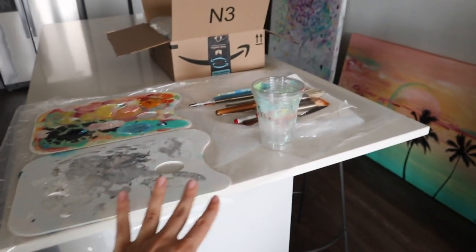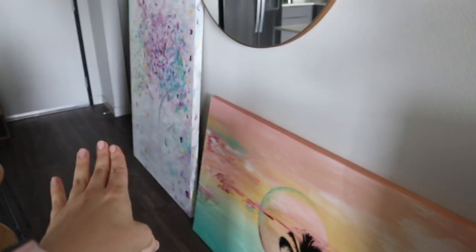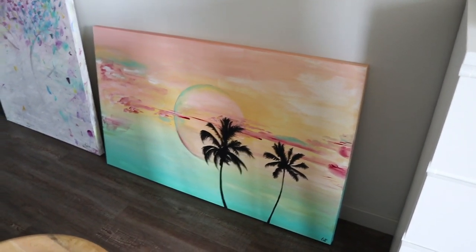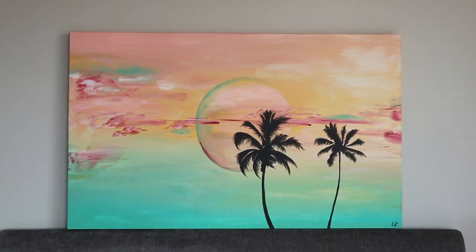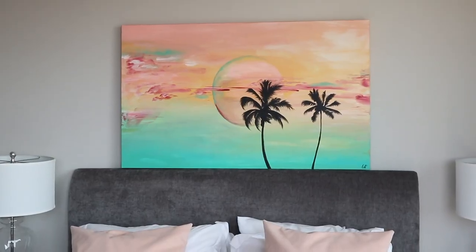This is all my art stuff. It's still busy. My paintbrushes are busy drying. So that's something Rob is working on. It's not finished. He's also painting. This is my second painting. This is going to go in the bedroom. Let me move it so you can see it better. So I just put it above the bed here. And that is my second painting. Got my little signature there as well. My little initials, LJS.